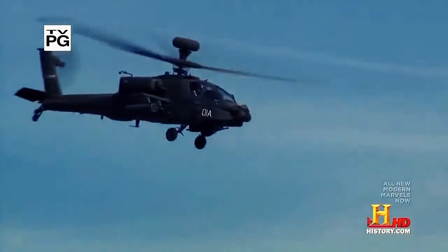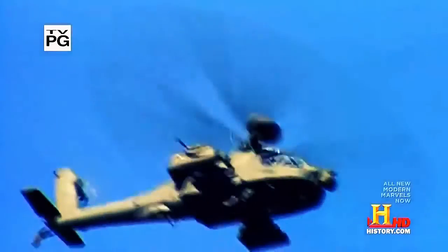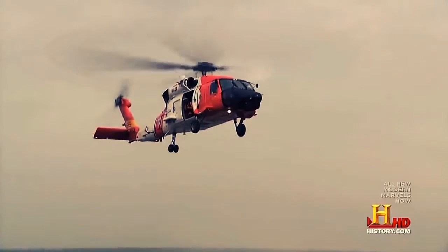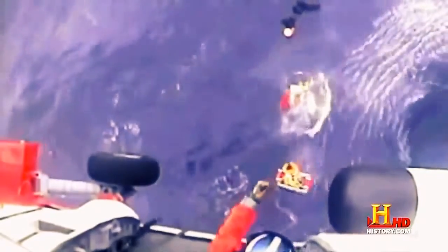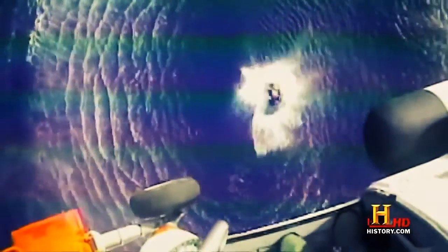Whether a Blackhawk or an Apache, Super Stallion or a civilian model, all helicopters have an aerodynamic versatility unmatched by any other aircraft. They can go up, down, sideways, backwards, and forwards. But it's the helicopter's ability to hover over a sinking ship or a survivor floating in the ocean that makes it an essential rescue instrument to the men and women of the U.S. Coast Guard. And it's this capability that sets it apart from the planes and boats that the Coast Guard uses in conjunction with the helicopter.